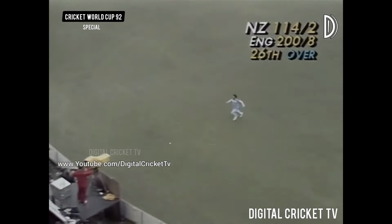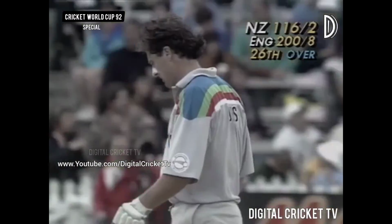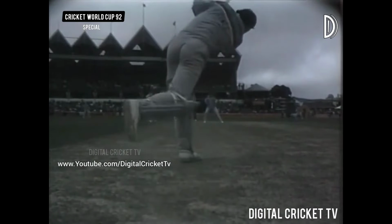Jones lofting, and away it goes. Lamb trying to stretch out after it, and it's 4. Well, Lamb almost attempted a little dive, but was probably very wise to pull out. But Andrew Jones going over mid-off. Uppish. Didn't quite get it right. And Lamb had a long chase. But the end result for Jones is a good one. That makes him 49. That's 8 fours now in his innings.